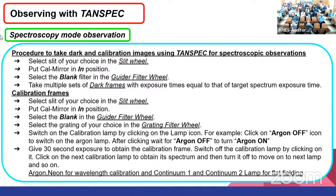If you want to take the spectroscopic dark frames, you select the blank filter in the guided filter wheel, and then you take multiple dark frames. The dark frame exposure time will be equal to the single frame exposure time. And for the calibration frames, you have to select the slit, and the cal mirror should be put in the in position.